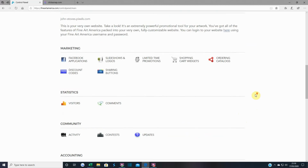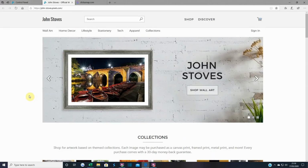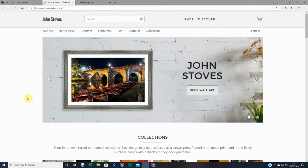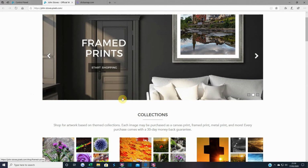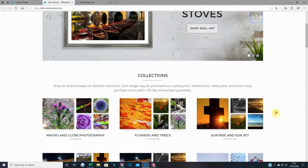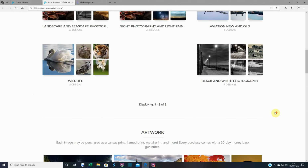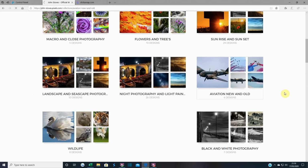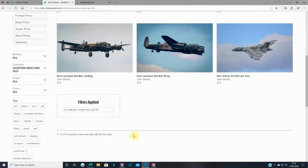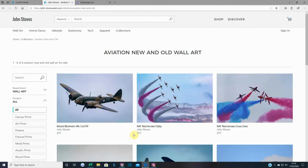I don't know if I'll be able to get into it without signing in. Oh yeah, there you go, I'm signed in anyway. But this is the actual website, so it shows you stuff on walls and things like that. It looks lovely, there's nothing wrong with it at all. I can't fault Fine Art America for what they do. It looks nice and everything else. I honestly can't fault the place.